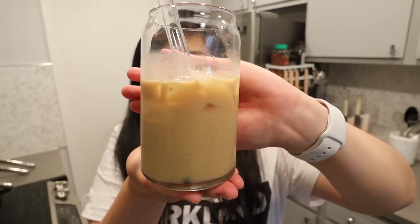All right, so we have our instant boba. First up, we're gonna try the brown sugar flavor. Whoa, that brown sugar flavor is super strong. I feel like this one could use more milk because the brown sugar flavor is so strong that it's really, really sweet. So I think this could definitely benefit from putting more milk in.